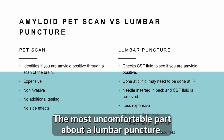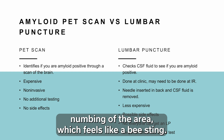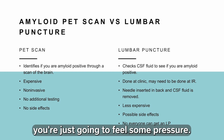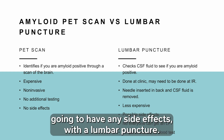The most uncomfortable part about a lumbar puncture, it sounds very scary, but is the initial numbing of the area, which feels like a bee sting, may take about 10 seconds, but then that's going to go away. And when they actually insert the needle in your back, you're just going to feel some pressure, but there's no pain. Typically, with a PET scan, you're not going to have any side effects.